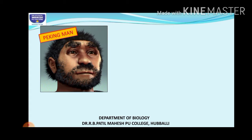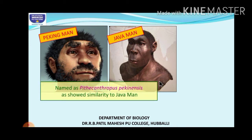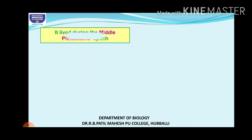Now see this Peking man and the Java man. See the similarities between the two. Both are placed under Homo erectus, right? Why? Because of the close resemblances that they have. Almost they appear to be similar in nature. That is why, as I told you, they are known as Pithecanthropus pekinensis. They are also called Pithecanthropus here, right? Because they were similar to the Java man in their structure.